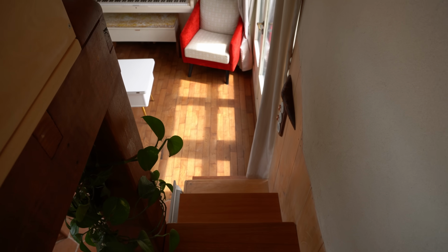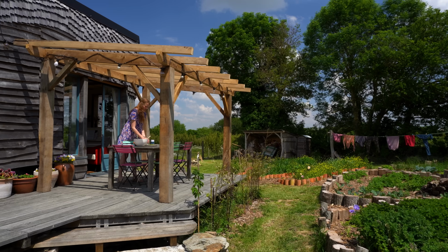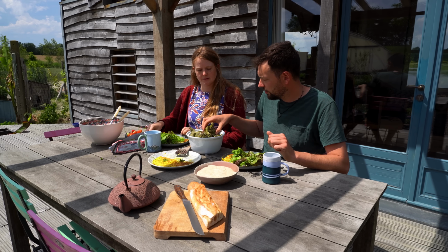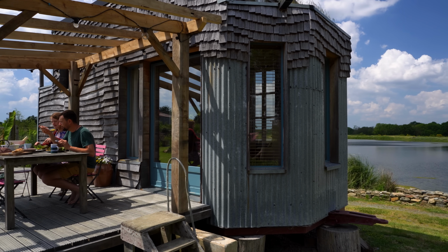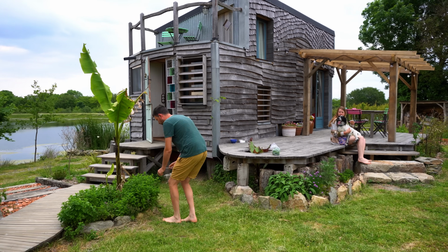We've been living in the tiny house for 2.5 years now, and we love it because, well, the setting is just amazing. We get to see nature every day, we get to follow the birds and the seasons, and we get to have kind of a slower pace of life. And yeah, even though it's small, it has everything we need. We feel like it's the most luxurious house for us.